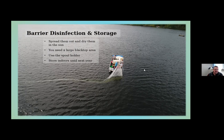So does it kill aquatic invasive species? I'm pretty confident it kills things like milfoil, plant fragments. But for the more hardy aquatic invasive species, we didn't have money in the grant to do a quantitative analysis to see whether it's going to kill zebra mussel veligers or things like that. We didn't have any of those in the lake. All we had was milfoil.